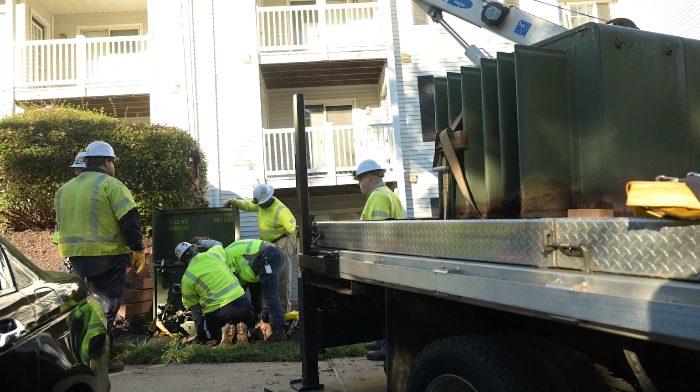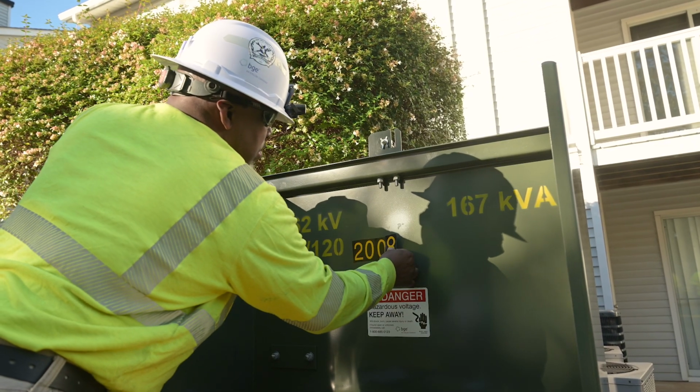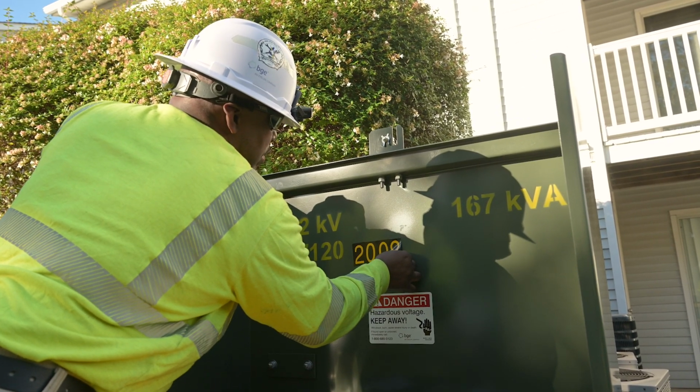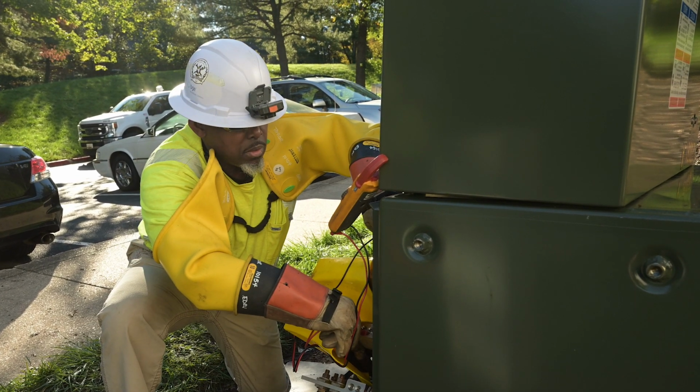I truly believe in not just what we do every day, but in the safety and reliability aspect of the work. I really feel that we have a huge impact on our customers and our colleagues as far as being proactive in what we do.